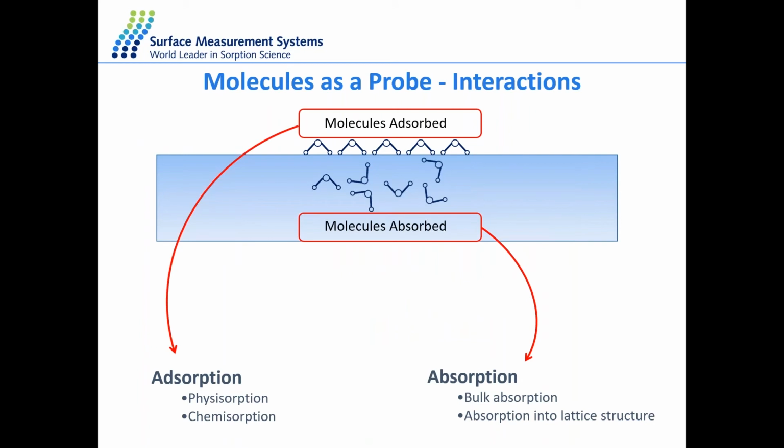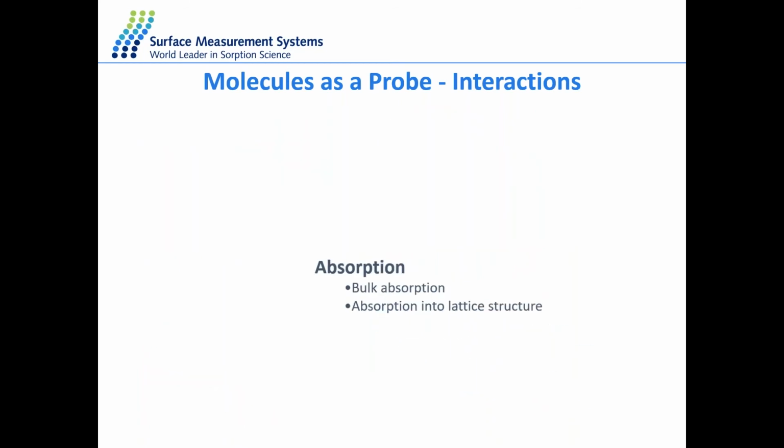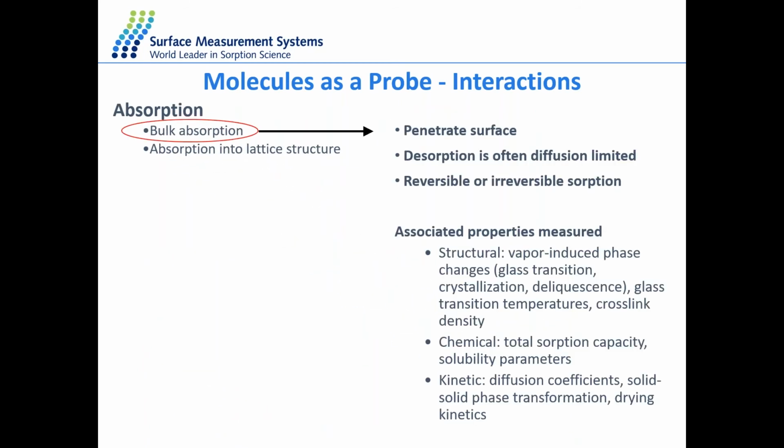Much more relevant for the type of study that we are going to look at is bulk sorption, which is a phenomenon of absorption itself. So in this case, what we have is molecules of solvent not only piling up on the surface of the material, but also penetrating through the bulk of the material. And in this case, we're talking about diffusion.